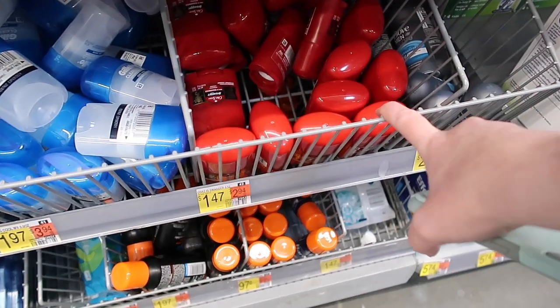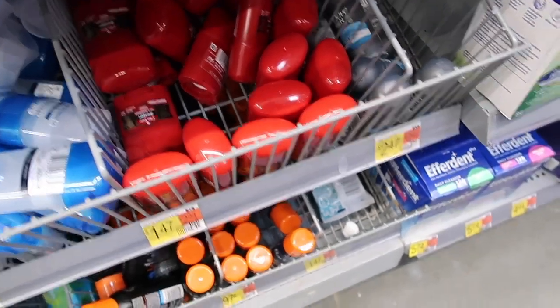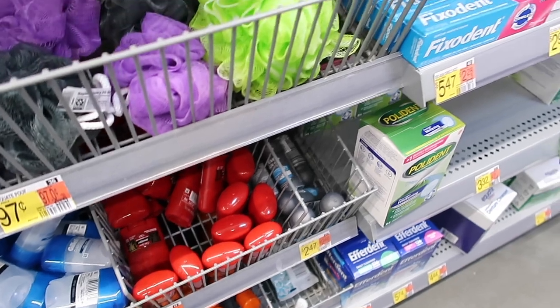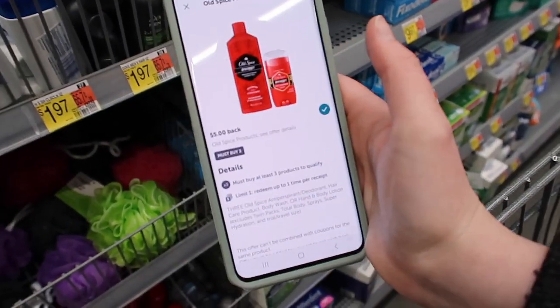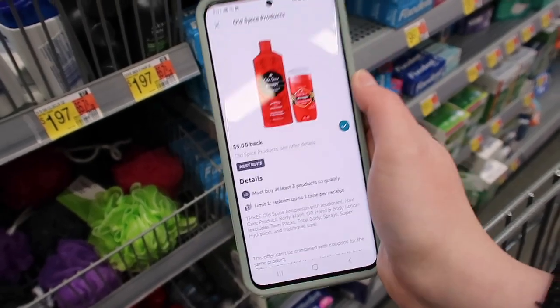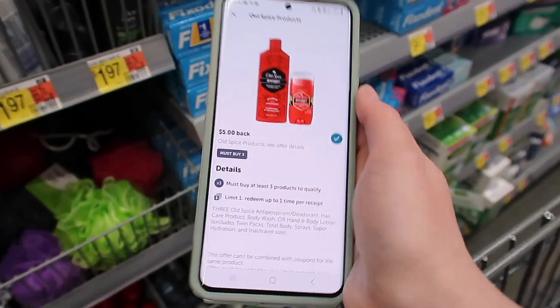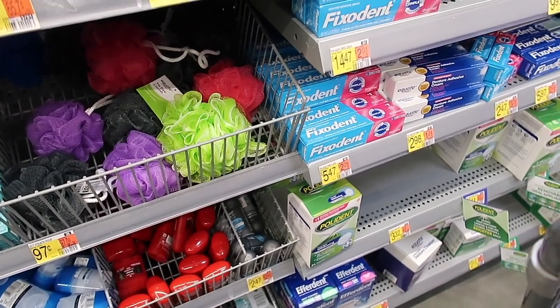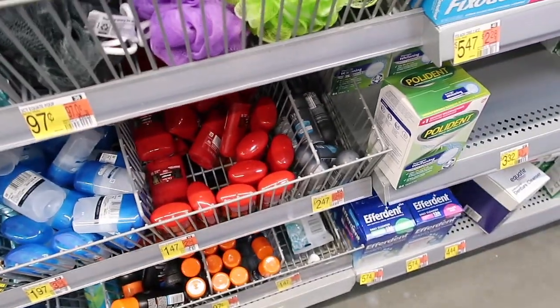Here we have an Ibotta rebate. You can get the trial sizes of the Old Spice deodorant for $1.47. You can buy 3 of them. Altogether, you would pay $4.41, but then there is an Ibotta rebate where you get $5 off of 3. I scanned the product, so as long as it's scanned, you would be approved for the item. So you guys could get that, making it a 59-cent moneymaker.